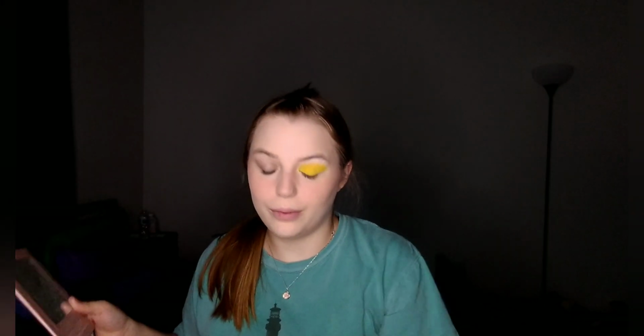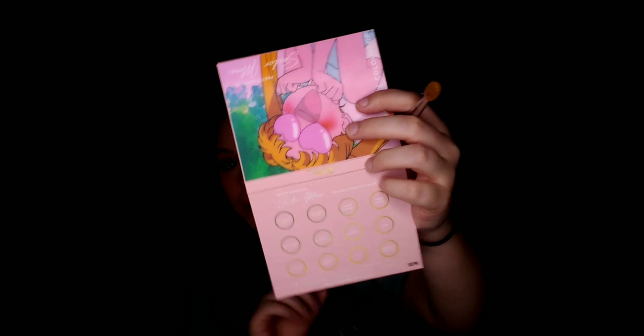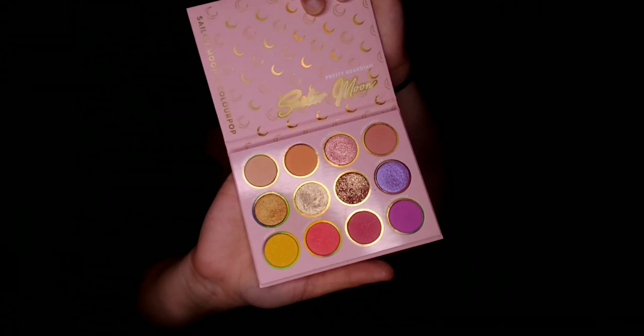And I'm going to just continue to take a little bit more, just to tap on my lid and bring it up a little bit more. But now what I'm going to do is I'm going to go into a different palette, which never happens on this YouTube channel. Wow, we have a second makeup palette here, and it's going to be the ColourPop Sailor Moon palette. I've already used it a couple of times.